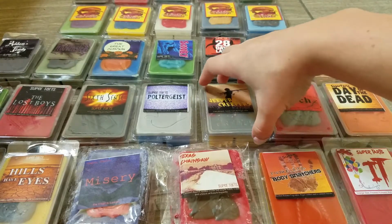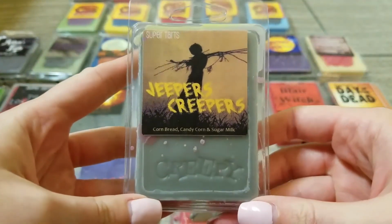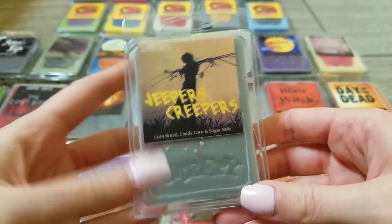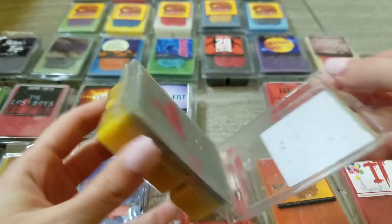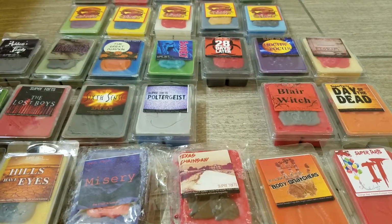Okay, got rid of a couple apps and I'm back in business. Sorry if the angle is slightly different. This is Jeepers Creepers, cornbread, candy corn, and sugar milk. Again, love candy corn. Y'all already know I love sugar milk.